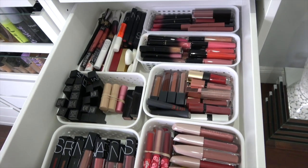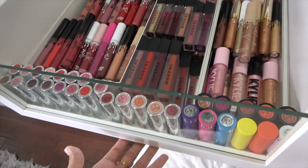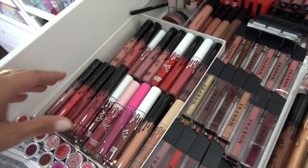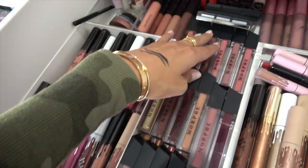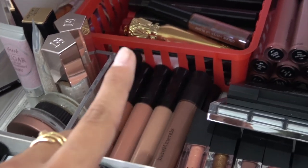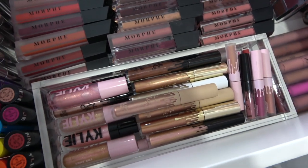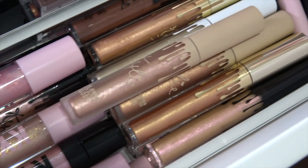Looks so good. Okay guys, last but not least, this is a Kylie Jenner parade. So her actual lipsticks are in here, and then I have these with the matte liquid lipsticks and the velvet lipsticks. And then I have all of my Morphe, have some Fenty over here, Bare Minerals, and then I have some various brands over there. And then over here, if you're wondering what this is, all Kylie glosses in this last section right here.